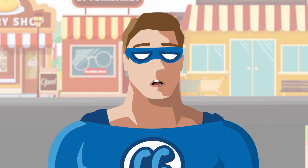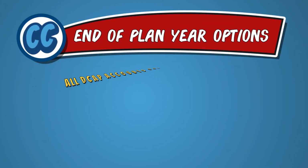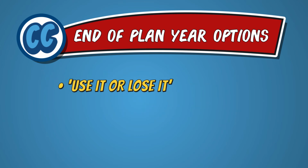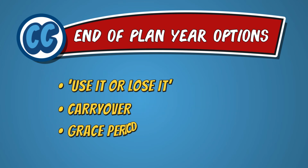There are limits on how much money you can put into an FSA set by the IRS. Check with your benefits representative to find out about annual contribution limits. One very important thing to keep in mind when deciding on how much money to set aside is how your employer's plan handles leftover funds at the end of the plan year. All DCAP accounts are use it or lose it, but health FSAs can be handled in one of three ways: use it or lose it, carryover, or grace period.